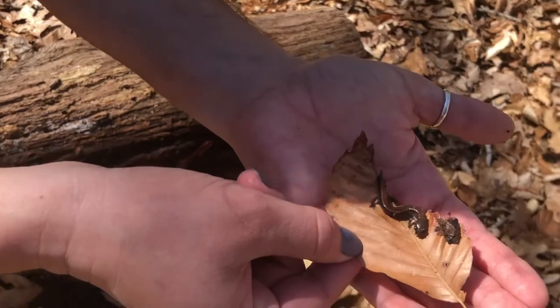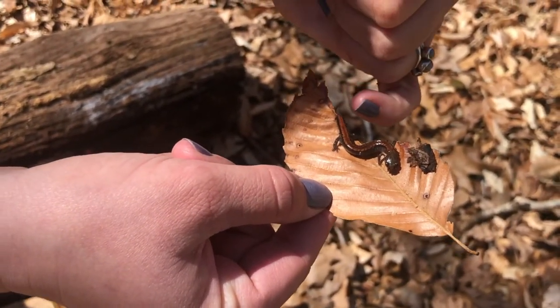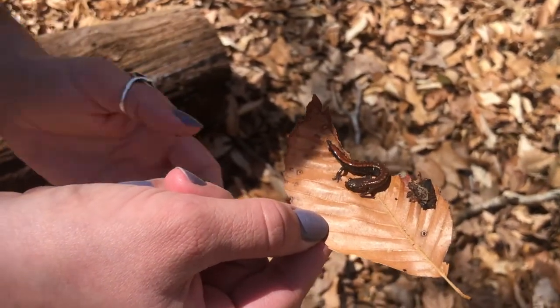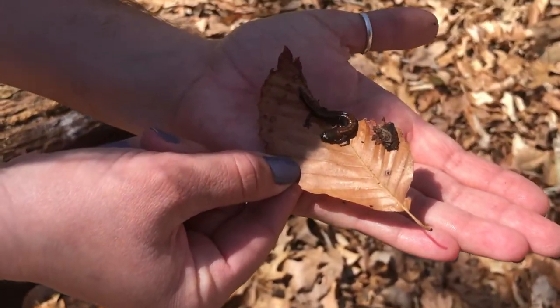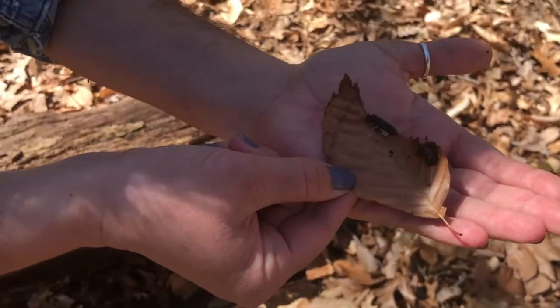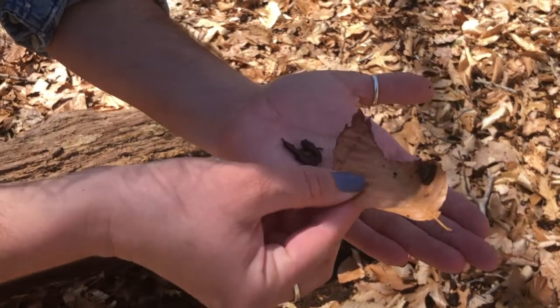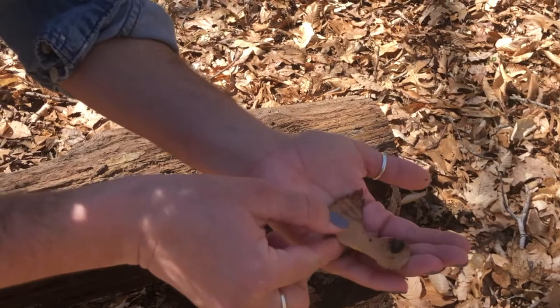Check out that little salamander. It almost looks like maybe an animal bit off the tip of its tail, and you can see it's growing it back. You see I'm holding it on the leaf. So salamanders are amphibians, which means that they absorb a lot from their skin. And so because they absorb a lot from their skin, they're really sensitive to what they're touching.